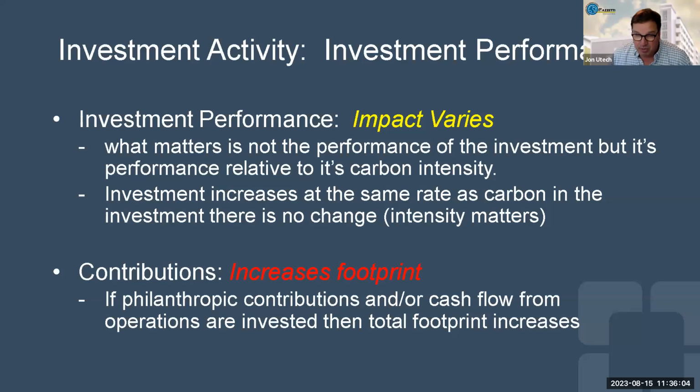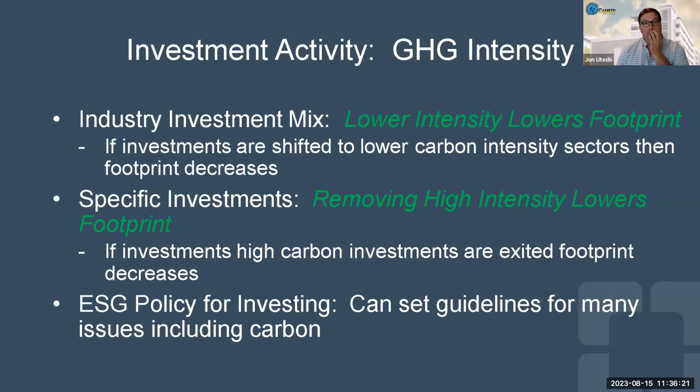Obviously, here, if we get more contributions, our footprint goes up because we have more money that we're investing in tiny little ownership pieces of companies. But that can be mitigated by managing the types of investments that we make when those contributions come in. And the main thing we can do is shift our investments to lower carbon intensity sectors, and examine specific investors. Some healthcare systems have come out against investing in coal or certain kinds of high carbon energy systems. We have not, but some have.